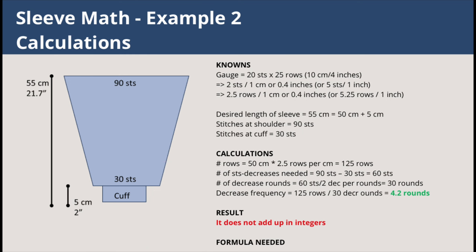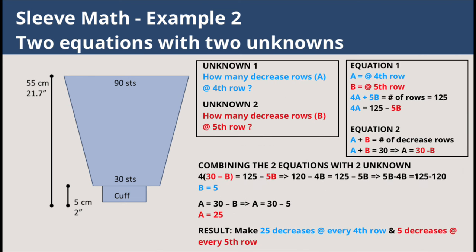But we can only decrease in integer rounds, right? So it doesn't add up. So what to do is, we need some decreases at every 4th row and some decreases at every 5th row. But the unknown is how many decreases on every 4th and how many on every 5th.